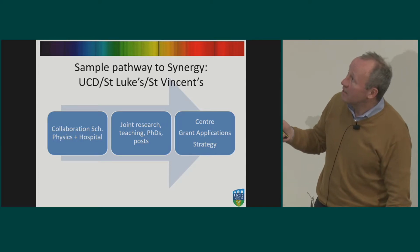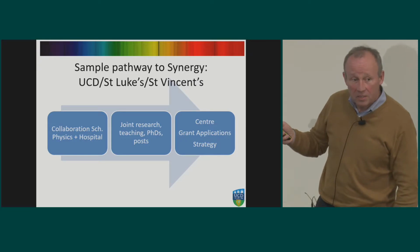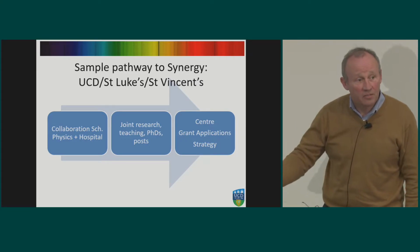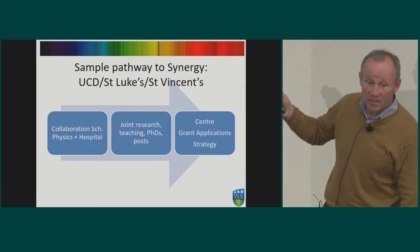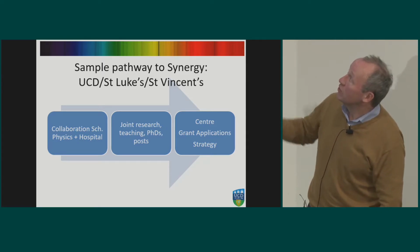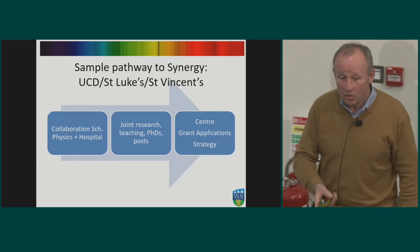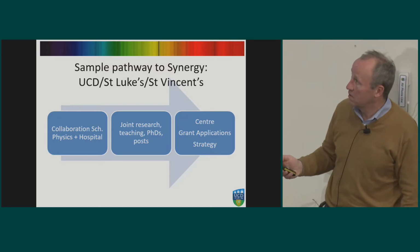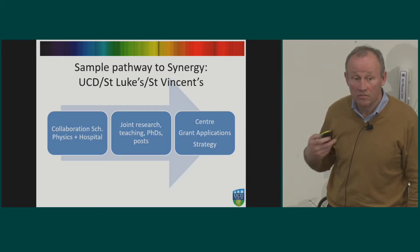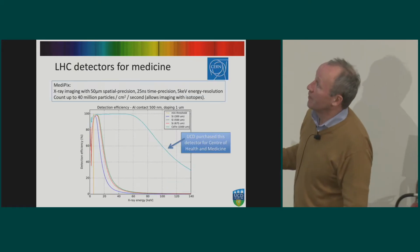And so these posts, we've jointly supervised PhD posts. We've people who are permanent medical physicists doing PhDs part-time. All that sort of stuff has grown. And then the next bit is the centre, which we've got, and then we move to joint grant applications and a longer-term strategy. And I think Uwe's talk really teed up that we need to be creative and imaginative in that process, not just incremental. I love incremental science. That's what I love doing. But I know that you've got to take a jump or a leap.